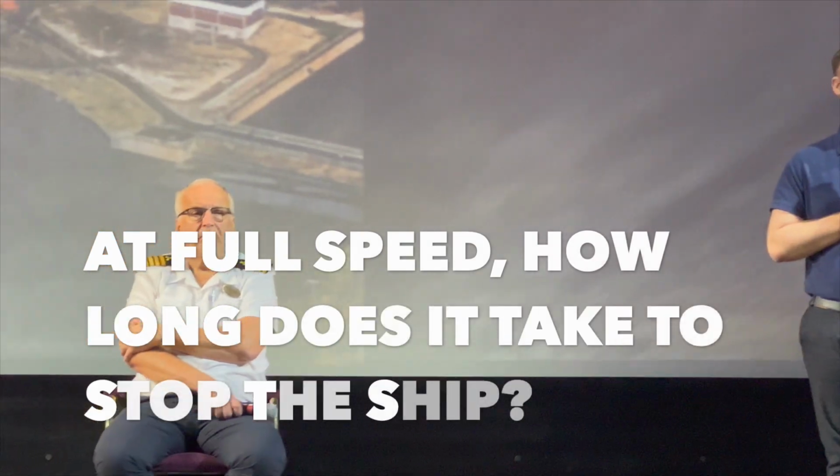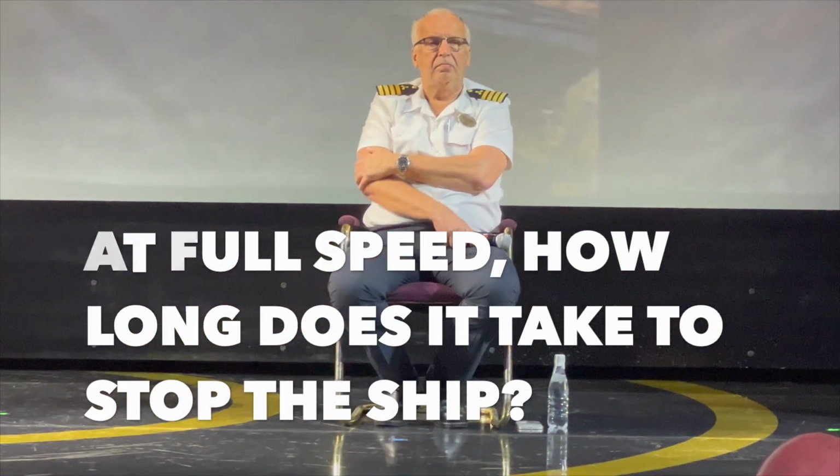At 21 knots, how many miles to stop the ship? Yeah, we can stop. This ship is a little bit specific. We have what we call Azipod propulsion. We have two propellers which we can turn 360 degrees.